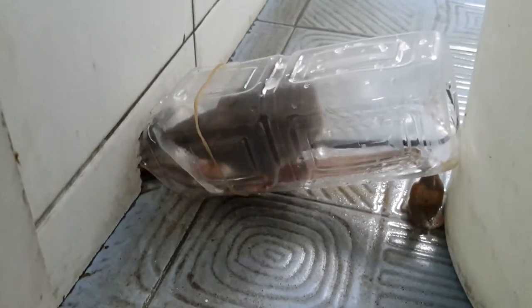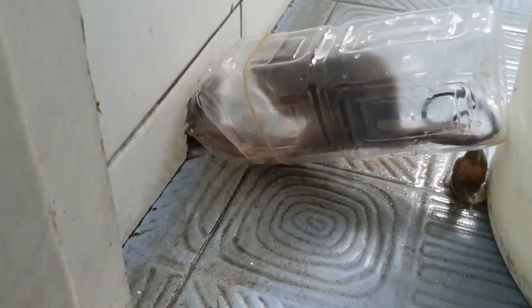Now he's checking out the place here. So let's see how I can release him. It would be maybe a problem. Now he's at the door here. Yeah, it would be good if he could get out on his own.